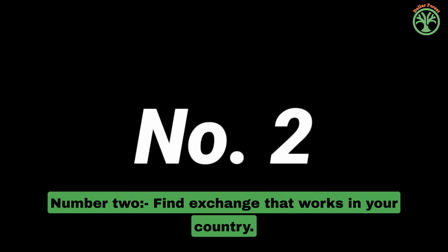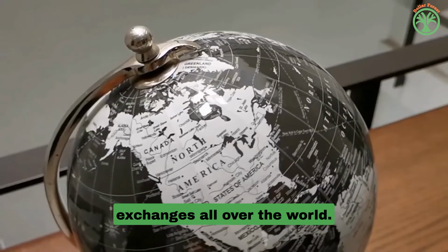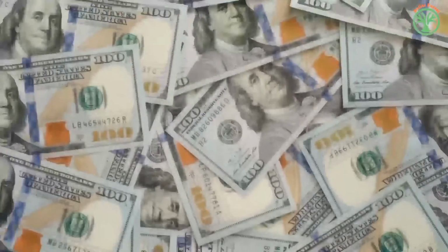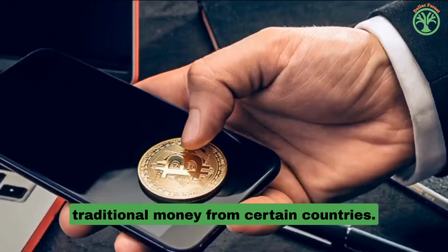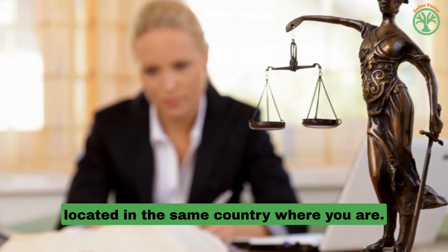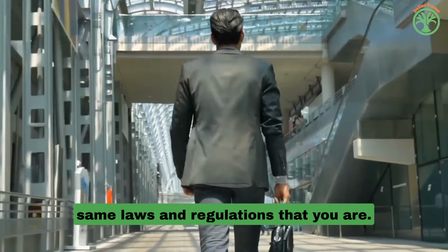Number 2. Find an exchange that works in your country. There are hundreds of cryptocurrency exchanges all over the world. For regulatory reasons, not all exchanges work in all countries. Additionally, exchanges may only take traditional money from certain countries. Generally, you're best served by choosing an exchange located in the same country where you are. That way, your cryptocurrency is governed by the same laws and regulations that you are.